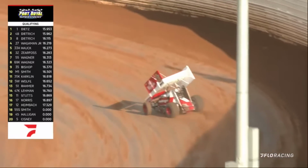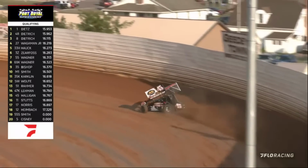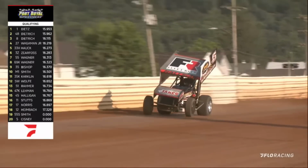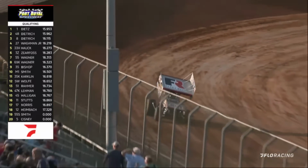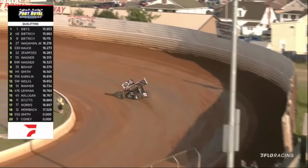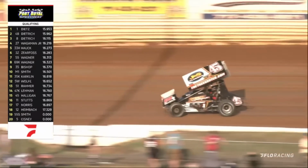His first lap, 12th quick at a 16.652. First lap for Halligan, 15th quick at a 16.767. Second lap time for Wolf. Slower at a 16.720. He's still 12th quick. And Halligan slower on his second lap at a 16.852.